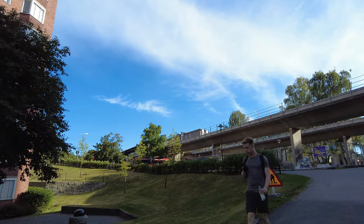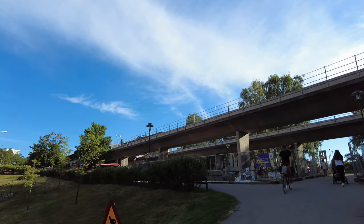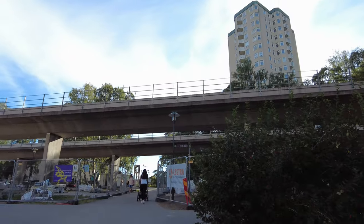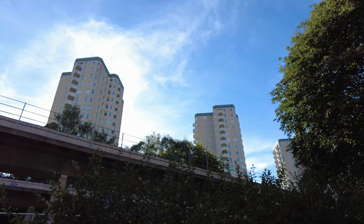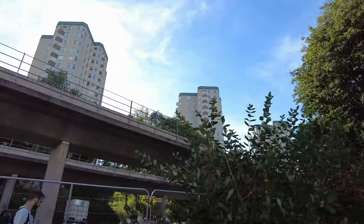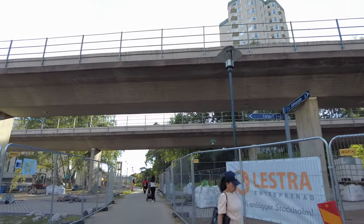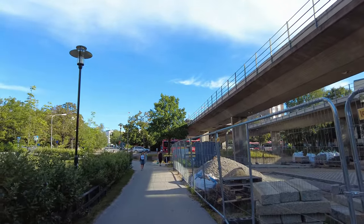A few more minutes. Again, these are high-rises by Swedish standards. Not so much compared to Japan, but quite high by Swedish standards.